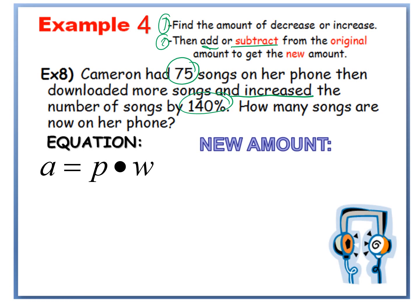But Mr. Strand, how can I have over 140? How can I have over 100%? Well, if I increase it by 100%, that's like doubling it. Saying I have 100% of what I used to have, I'm increasing by another 100%. That's saying I added 75 and then I got another 75. 200% would be 75 and then 75 and then another 75. So adding two more 75s.